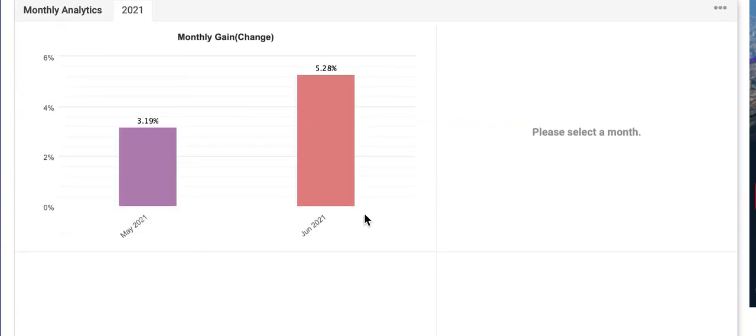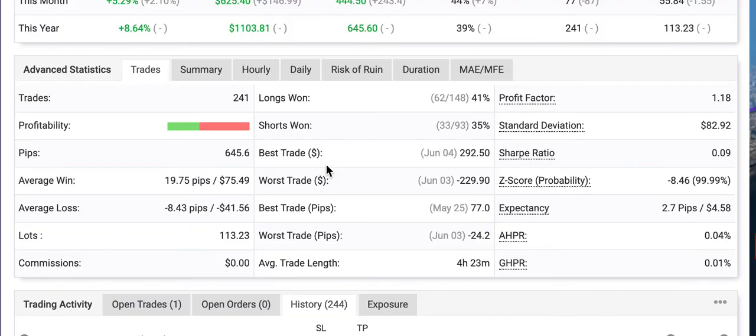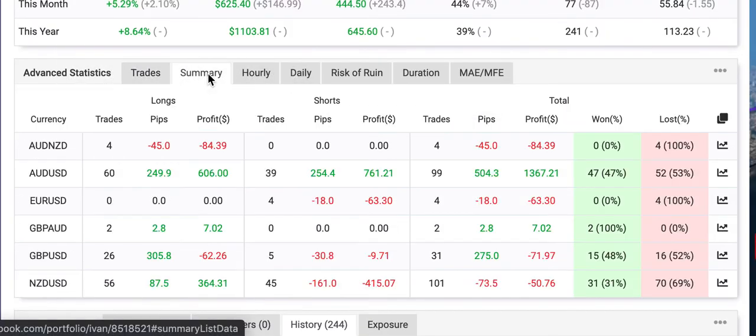We can see it's reflected in the P&L, 3.19% in May, 5.28% in June. This is a very good achievement, so well done. Let's look at the summary of the key trades taken to achieve this. And as we can see, not a lot of trades were taken. The Australian dollar, New Zealand dollar, Australian dollar, US dollar, Euro, US dollar, Pound, Australian dollar, Pound, US dollar, and New Zealand dollar, US dollar.